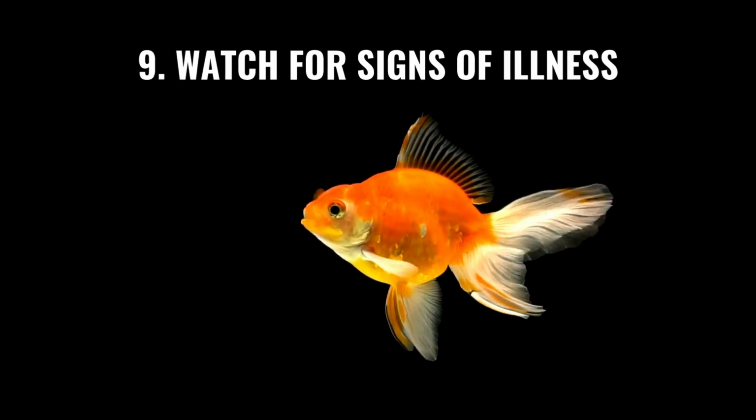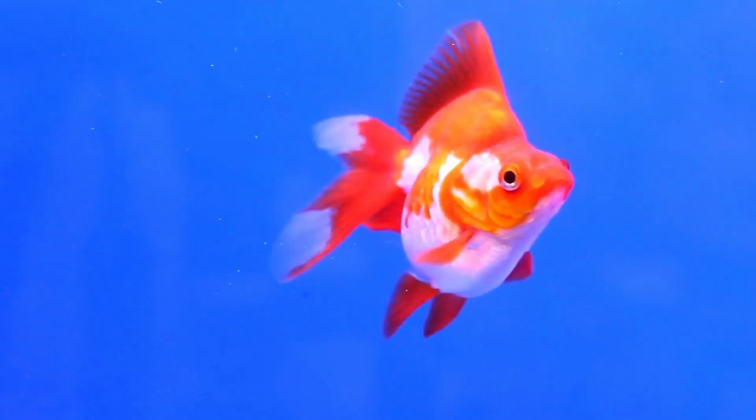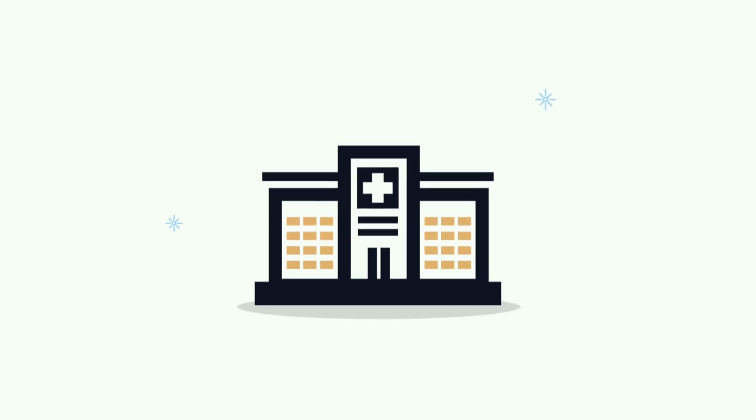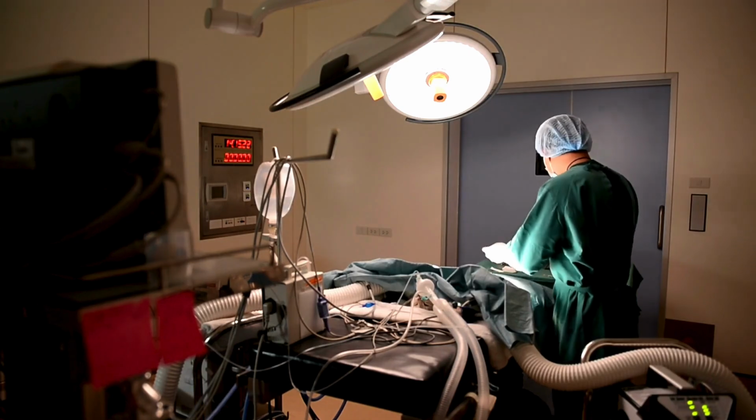9. Watch for signs of illness. Keep an eye out for signs of illness like clamped fins, white spots, rapid breathing, or loss of appetite. If you notice anything unusual, act quickly. Early treatment can make a huge difference. Consult a vet or an aquarium expert if you're unsure.